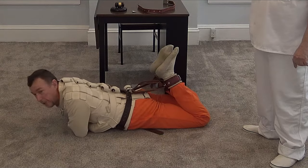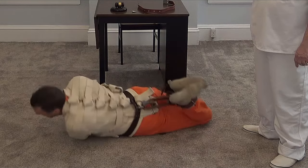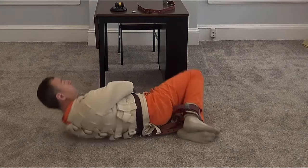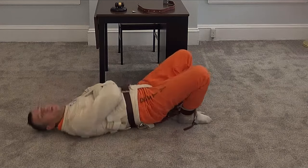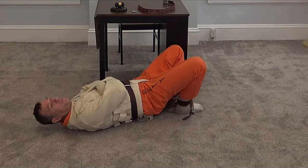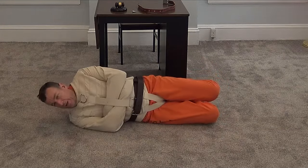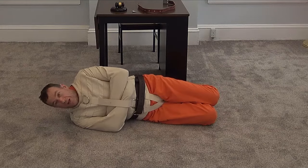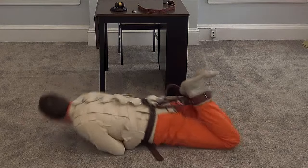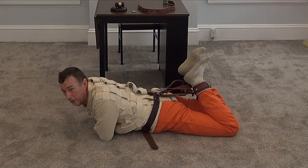So now I'm in like this, inside the padded cell. I'm going to be able to go sideways like that. I'm going to be able to go on my back, and most people will. On all sides, so most people will be able to do all of that, but they're not going to get out. So anyway, that's the application of a straitjacket.